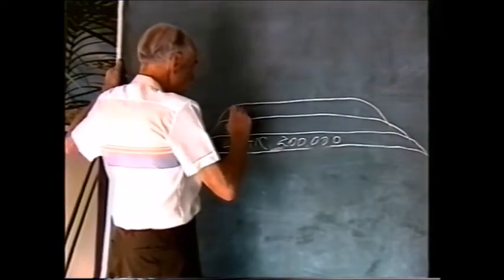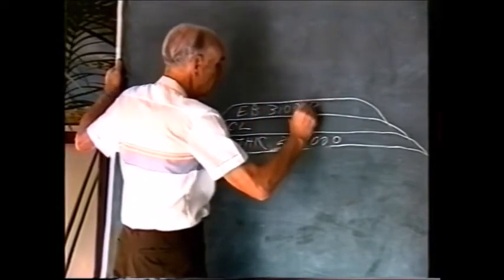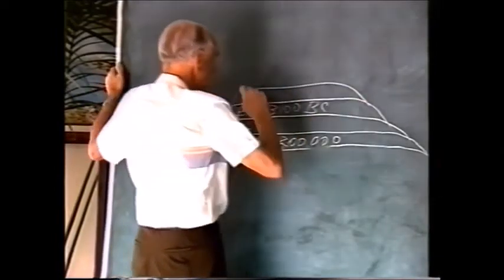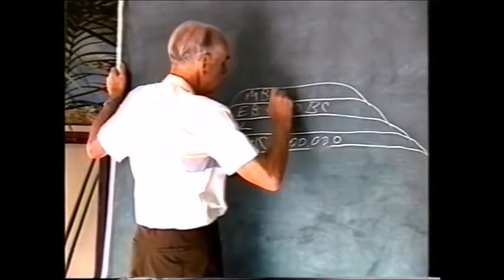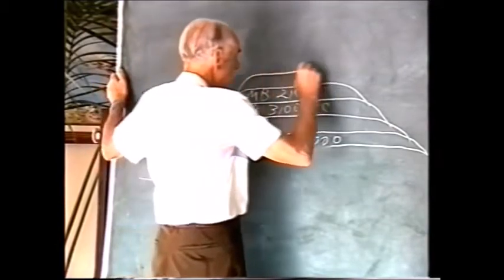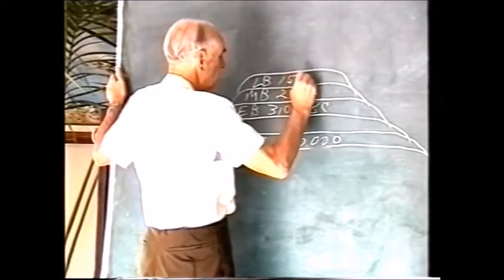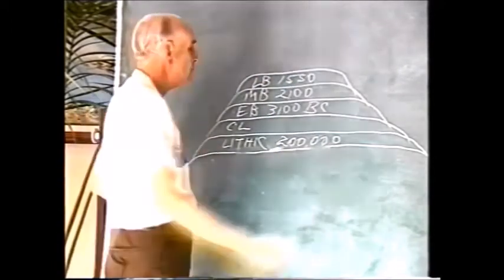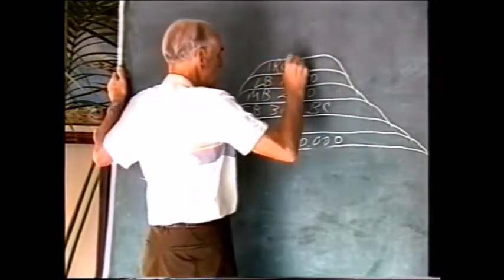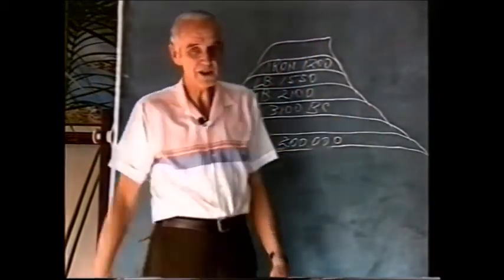First of all, there was the early Bronze Age, which is usually dated about 3100 BC. And then we have the Middle Bronze Age, which is usually dated to about 2100 BC. And then we have the Late Bronze period, which is usually dated to about 1550 BC. And then we have the Iron Age, which is usually dated to about 1200 BC. And then, of course, we have strata building up on top of that.